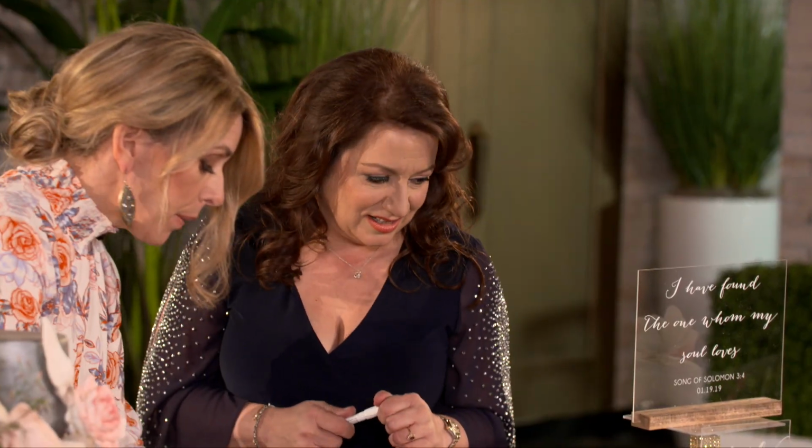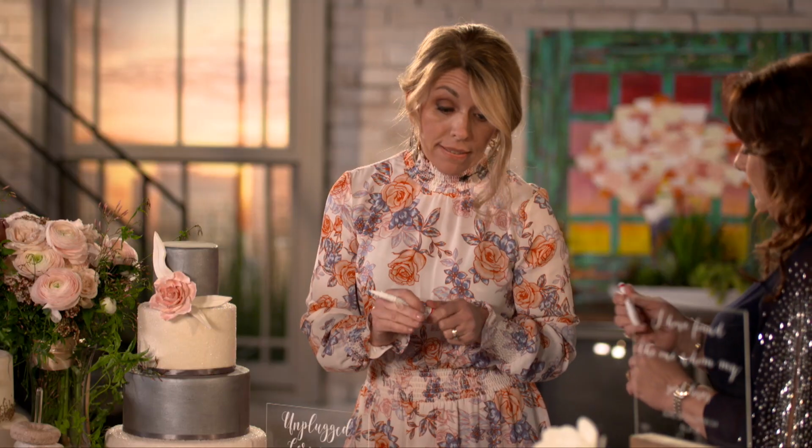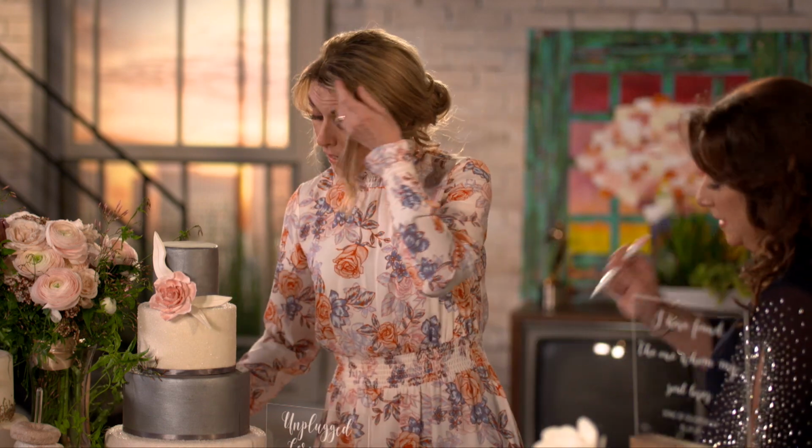Lovely. But what we're going to do is just take this white Sharpie. It's paint based. You just want to give it a little bit of a shake. Shaken, not stirred. And then you can just make a very simple pattern. See how I did the little pattern here? Oh, I do see that.